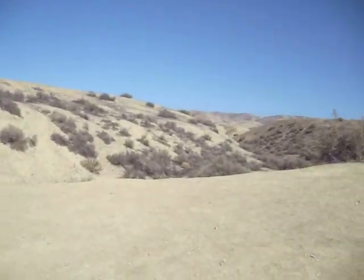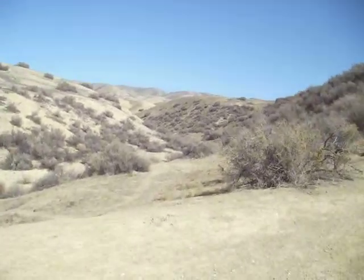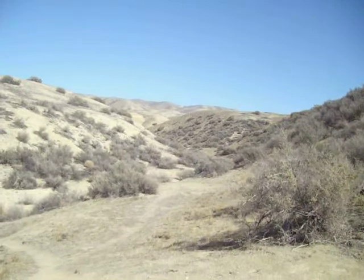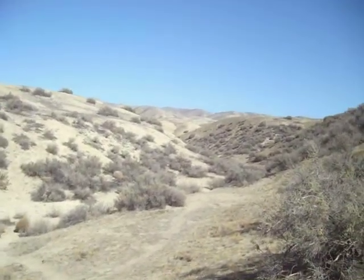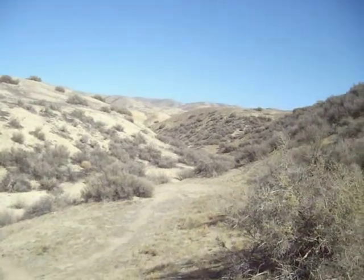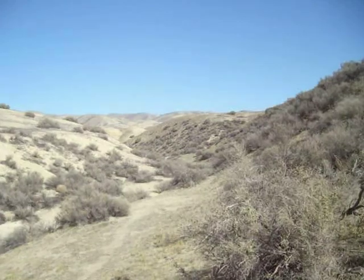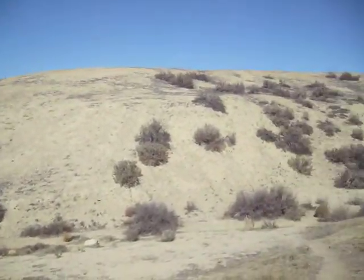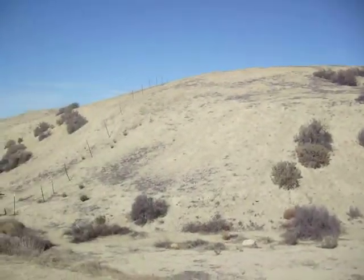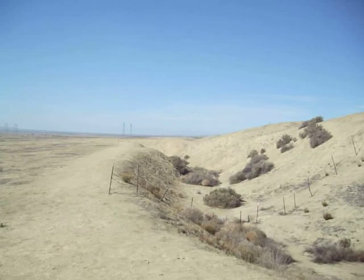Made it up to Wallace Creek. Bone dry, which is generally like this. So this creek runs straight down that mountain. And a big earthquake in 1857 shifted the Pacific Plate all the way north, about 100 yards.